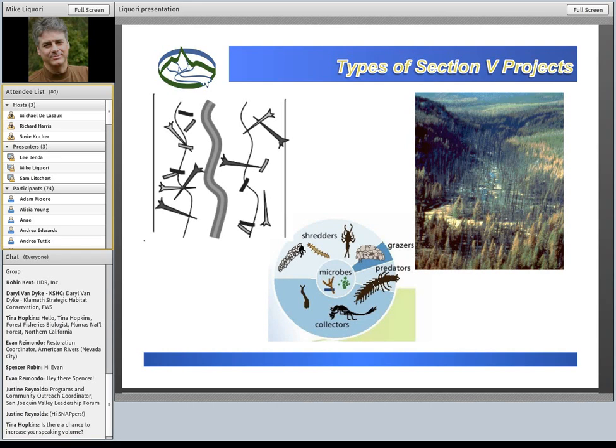We focus primarily on a few factors here: wood recruitment and how wood gets recruited to the stream through bank erosion processes, natural mortality processes. We focus on the nutrient dynamics and biotic integrity of the system, which is kind of a new, burgeoning science that's evolving. Ken Cummins will talk about that at length in a couple weeks.